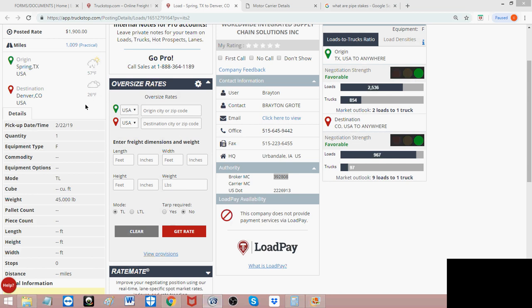That's really all there is to it. Picks up in Houston, Texas Monday, first come, first serve, 8 a.m. to 4 p.m. And then delivery is in Golden, Colorado, a suburb of Denver. They're 6 a.m. to 6 p.m., first come, first serve every day of the week. Okay, and it's a 1 and 1? One pick, one drop. Yeah, one pick, one drop.